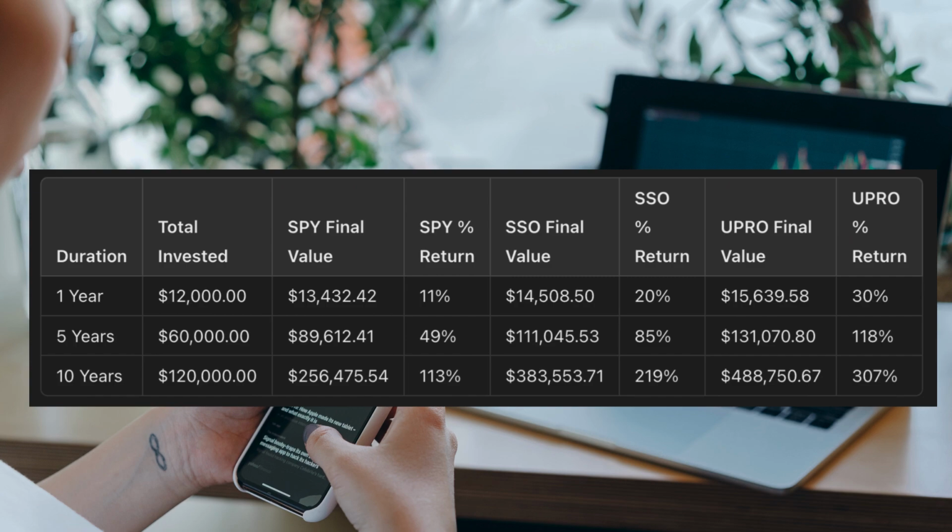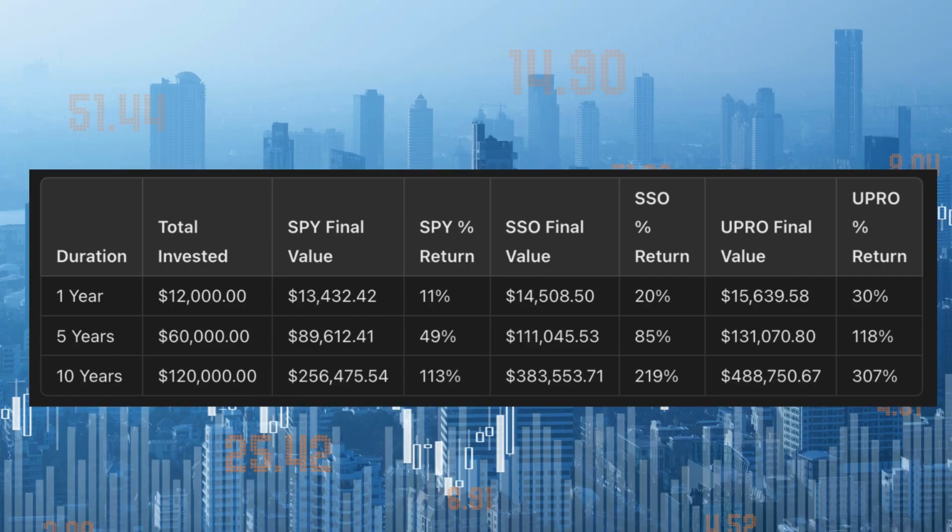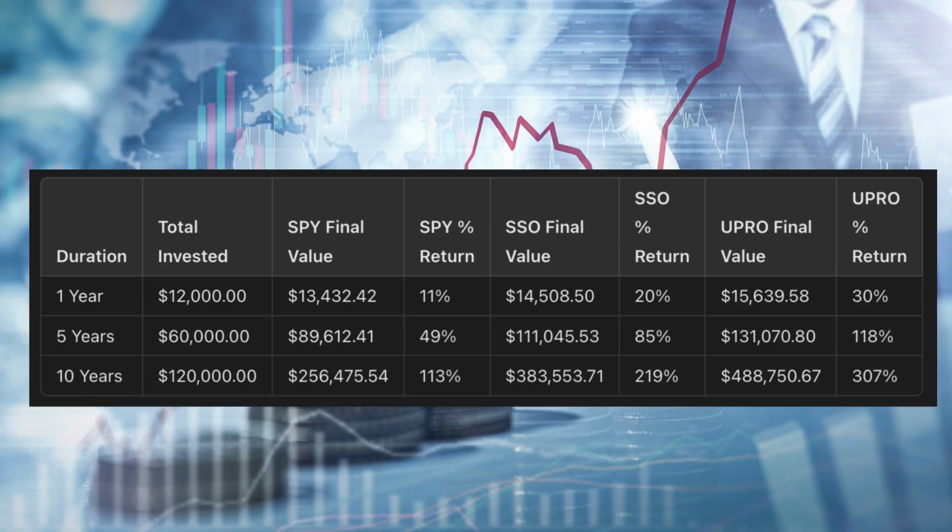Over a 10-year period, SPY's final value was $256,475, with a 114% return. SSO's was $383,553, with a 220% return, and UPRO's was $488,750, with a 307% return.